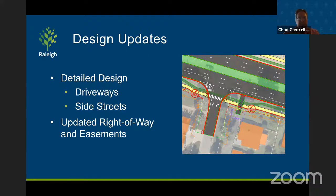On the project website, you will see our detailed design maps. In those, we've detailed out not only the main road, but the side streets as well, on essentially how far back we'll be working on these to make everything tie into Six Forks. We also show driveway cuts and the anticipated limits of work for those. And on these maps, you will see our projected right-of-way and easement needs. If you are living along the corridor, you should be receiving shortly a letter from our real estate office with an easement exhibit. And we encourage you to reach out to the office hours available next week if you want to discuss any of those property impacts.